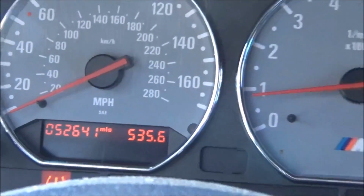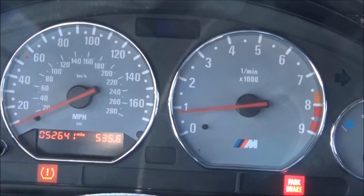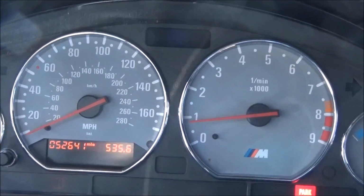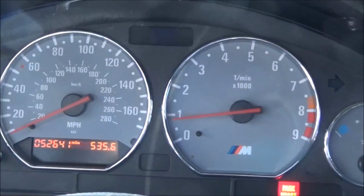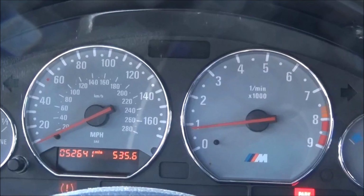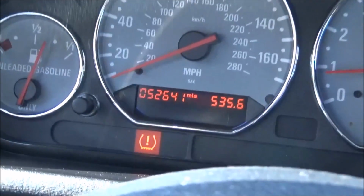And my car has the revised S52 gearing, so you are at a higher RPM on the highway. What that does is, it's only a 5-speed, so when I'm going 70 miles an hour, I'm at like 4,000 RPM and I'll suck gas. You'll have a ton of passing power because you're already at 4,000 RPM, but you will not get good gas mileage.